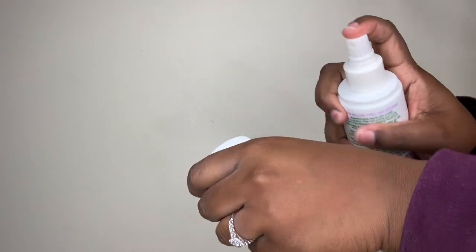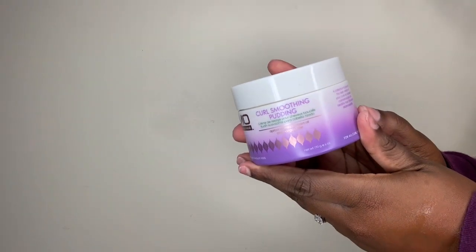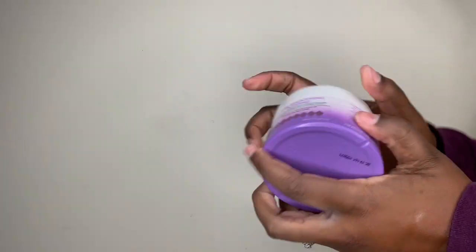This is a lightweight leave-in treatment. The directions say apply to wet hair evenly, distribute and style with curl smoothing pudding, curl setting gel. Personally, I don't like sprays because I feel like I'd be wasting product, like product be getting on the walls and stuff like that, or in the air. I feel like that's a waste of money, but however, we're still gonna work with it. And then I'm going to go in with the curl smoothing pudding.